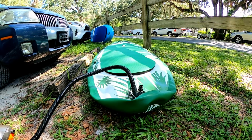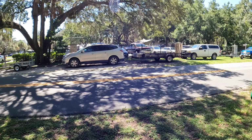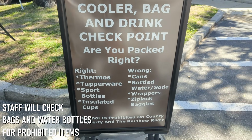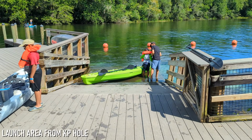With parking secured and our boards inflated, we made our way into the park, where we each paid the fee of $7 per person to launch our own vessel. And after a thorough examination of our bags, we made our way to the launch point and were soon off on our Rainbow River adventure.